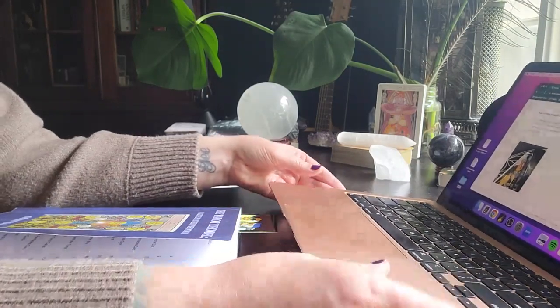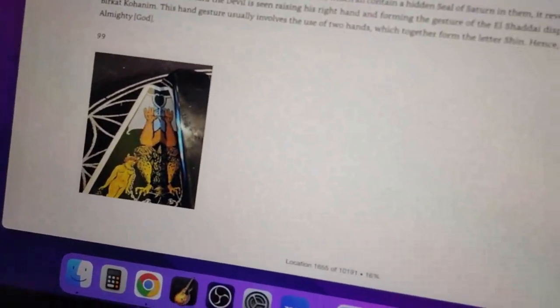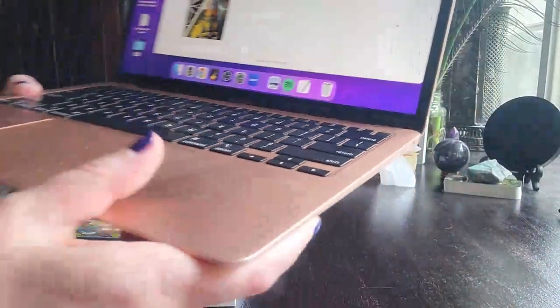You can see here, there is a mirror placed to mirror the hand on the devil card.